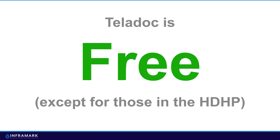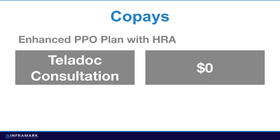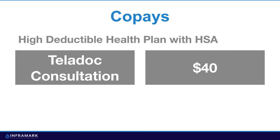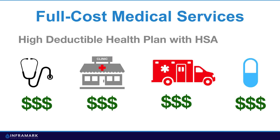Teladoc consultations are completely free, meaning no copayment, for Inframark employees who are enrolled in the Enhanced PPO with HRA plan, the Basic PPO plan, and the Value Care PPO plan. Employees enrolled in the HDHP with HSA plan will pay just $40 per consultation, but that cost is considerably lower than the full expense of making a visit to a doctor's office or urgent care facility.